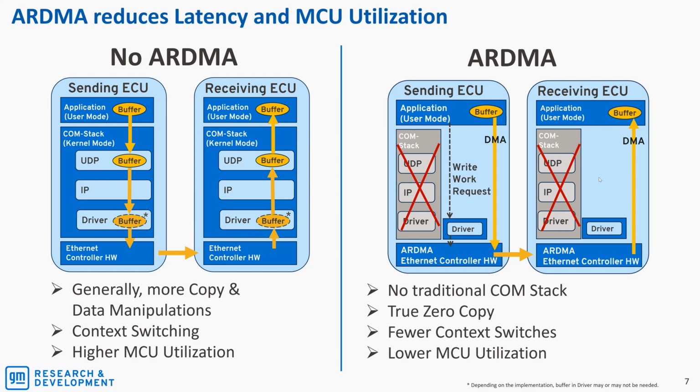In such systems in general, the implementation of the comm stack is highly optimized. It doesn't necessarily follow the pure layering structure of the protocol. It is optimized in order to minimize the number of copy operations, but in general, in those software comm stacks, you will find copy operations and data manipulations.